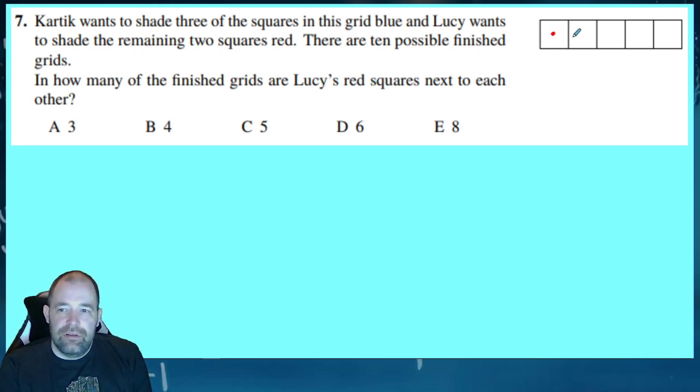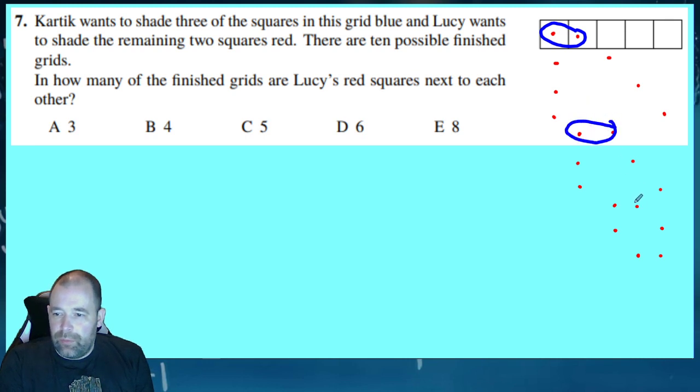So she can have that, that, that, that, that, that, that, that, that, that. And how many of those are next to each other? We've got 1, 2, it's probably going to be 4.